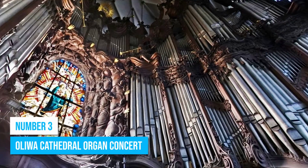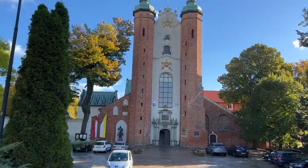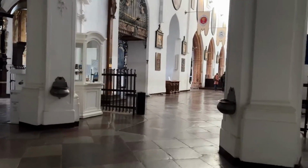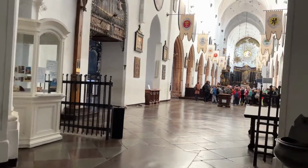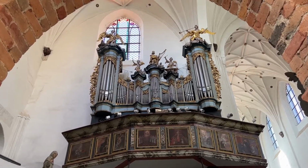Number 3. Oliva Cathedral Organ Concert. You've got to check out the Oliva Cathedral Organ Concert. It's such a fantastic experience that you won't want to miss. Imagine the enchanting melodies coming out of this historic 14th century church. It's indeed a perfect place for music lovers.